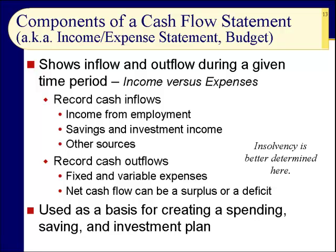Let's now take a look at slide 13, and we find that insolvency is better determined here. Because what we're showing is the cash flow statement. We're showing the inflow and the outflow during a given time period, usually a month, and then we extrapolate that to a year. So that's our income versus expenses. And if we are able to service the debt that we have, then we're not insolvent. But if it's getting to the point where we can't make our payments to the doctor and the food bill and the rent and the trash and still pay the debt, then we're in trouble, right? That's why insolvency is better determined here.